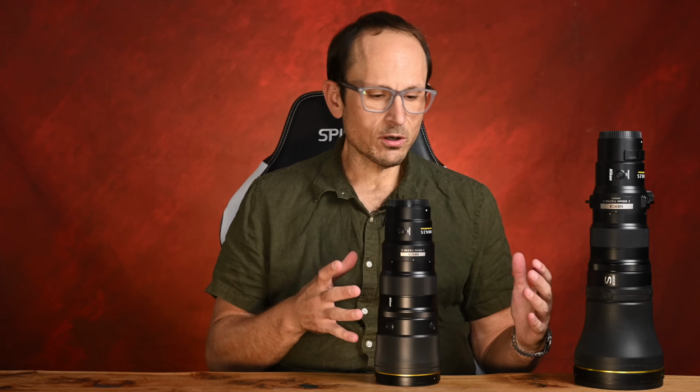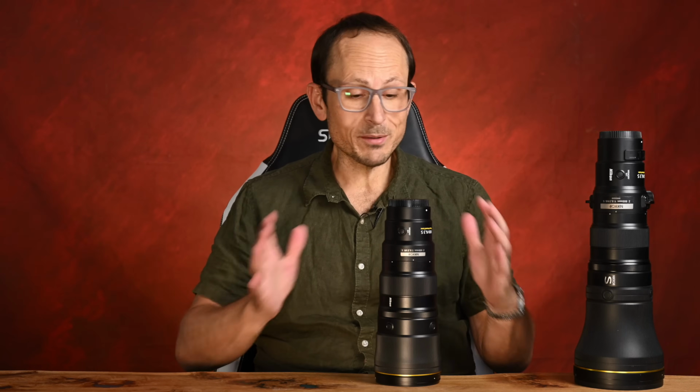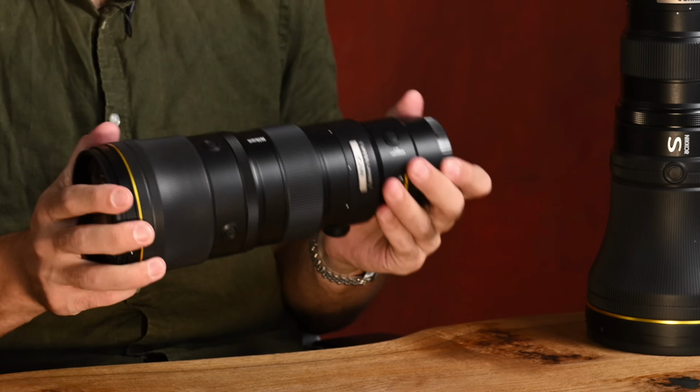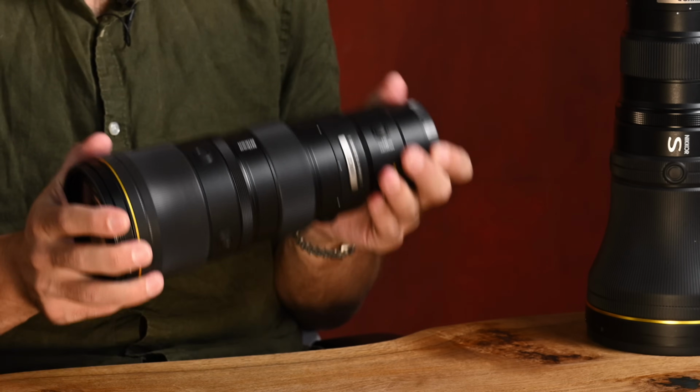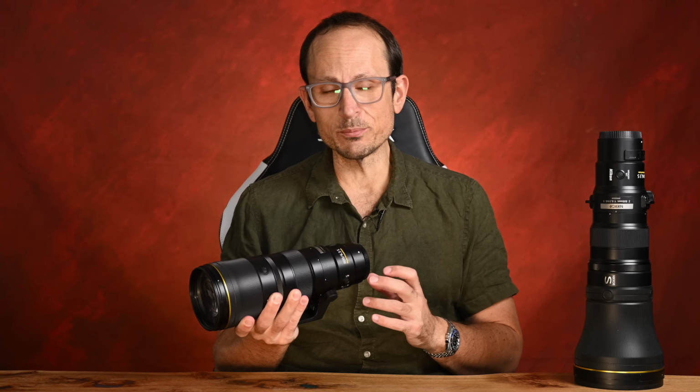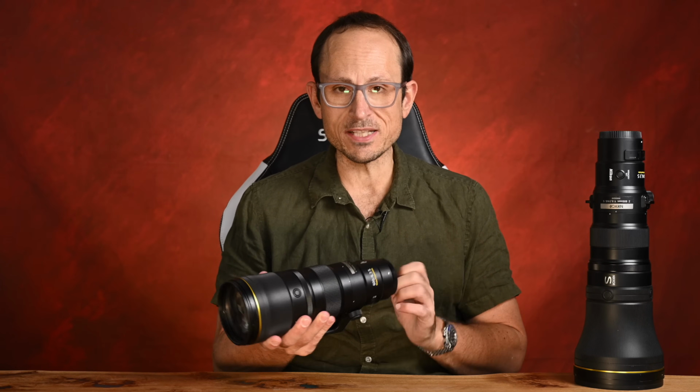Now, I have a lot more lenses to come, by the way, but in terms of prices of these guys, the 600mm is cheaper at $4,800. The best thing about this, I think, is that it's coming in at just under 1.5 kilograms. So it really is hand-holdable for a day of shooting with your Z8 or Z9.